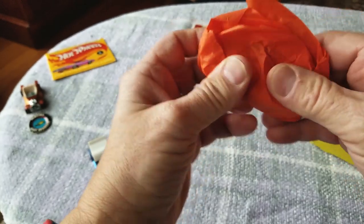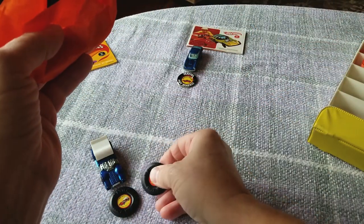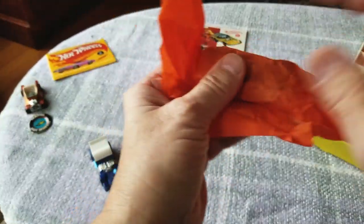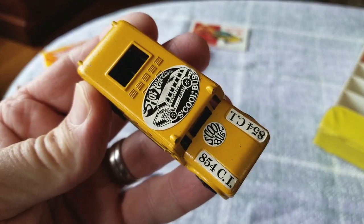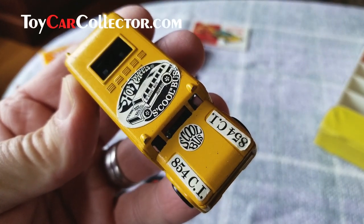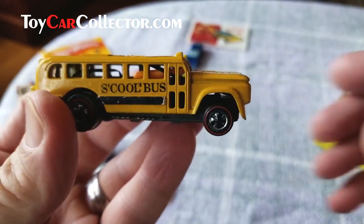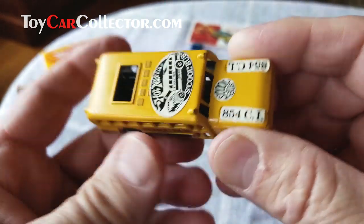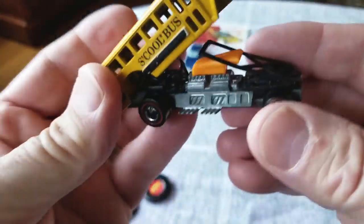All right, next one up, what is it? Oh, a school bus, for crying out loud, a 71 school bus. Let's see what it looks like. Got the big sticker on the back on top, and really nice stickers on the front there. It's actually in very good shape for a school bus. These things tend to have bad paint a lot. That's in place. This is not cracked.